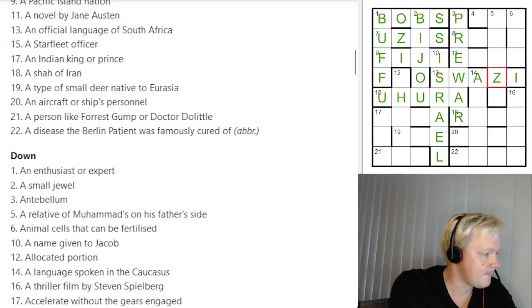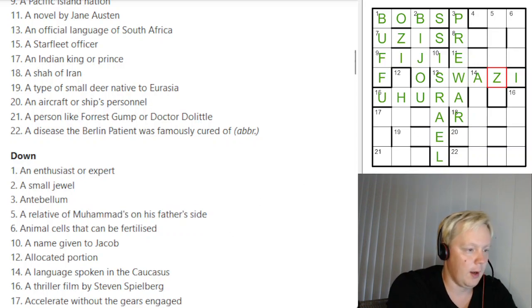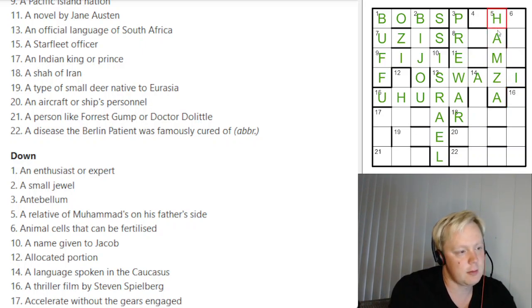So let's look at 5 down. A relative of Muhammad's on his father's side. Well, obviously Muhammad had many relatives. One of them has this Z here, and he's Hamza. Hamza, which is the answer. Obviously something you can look up, but maybe we could have done the crossing answers. But Hamza is the answer here. But maybe this would have been easier.